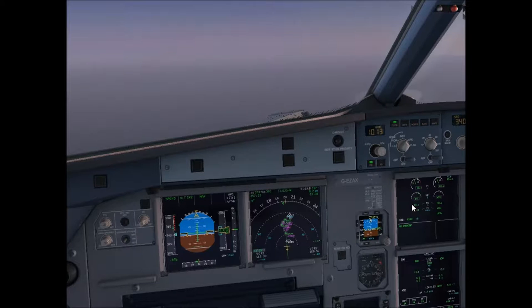Seatbelt signs. On. Anti-ice. Off. Landing information. Received. Altimeter. Set. Landing elevation. Checked. Bearer radio. Set. Checklist complete.